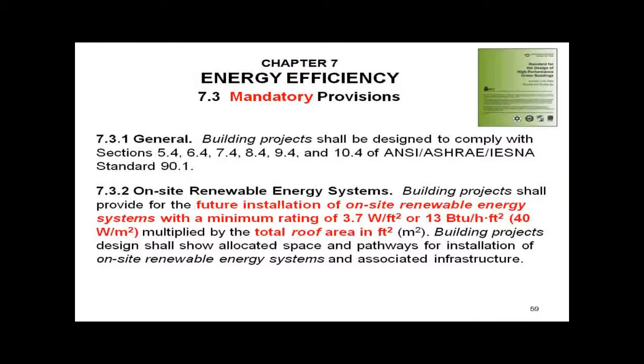What are some other mandatory provisions that might be of interest to you? Renewable energy sources. Yeah, renewable energy sources are in ASHRAE 189.1. And it says, and let's just go to the second paragraph there, you have to design your mechanical systems for on-site renewable energy systems with a minimum rating of 13 BTUs per square foot. In other words, take the roof surface area of your building, total roof area. You have to have renewable energy sources designed on your job site at the rate of 13 BTUs per square foot of building surface or roof area. You don't have to install it today, so make sure you don't misunderstand, but you have to design it. You have to show it on your drawings. You have to be able to buy it today.